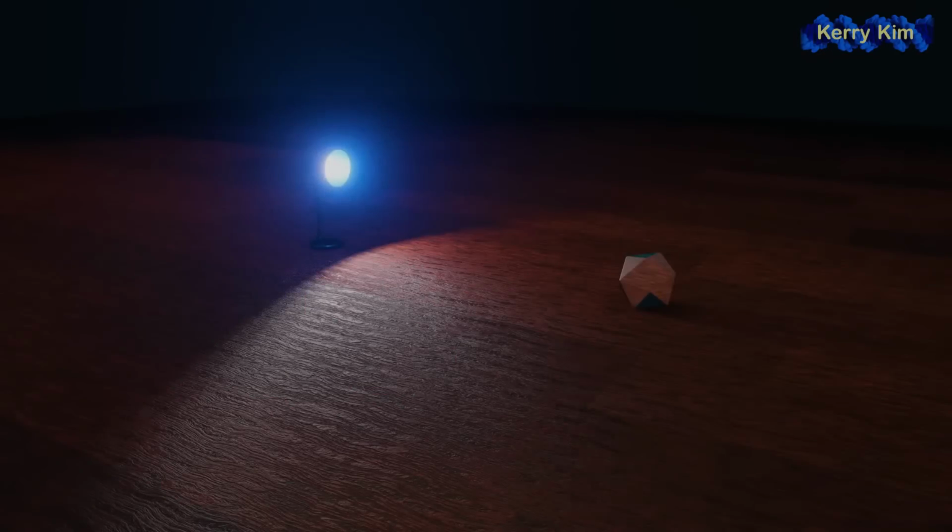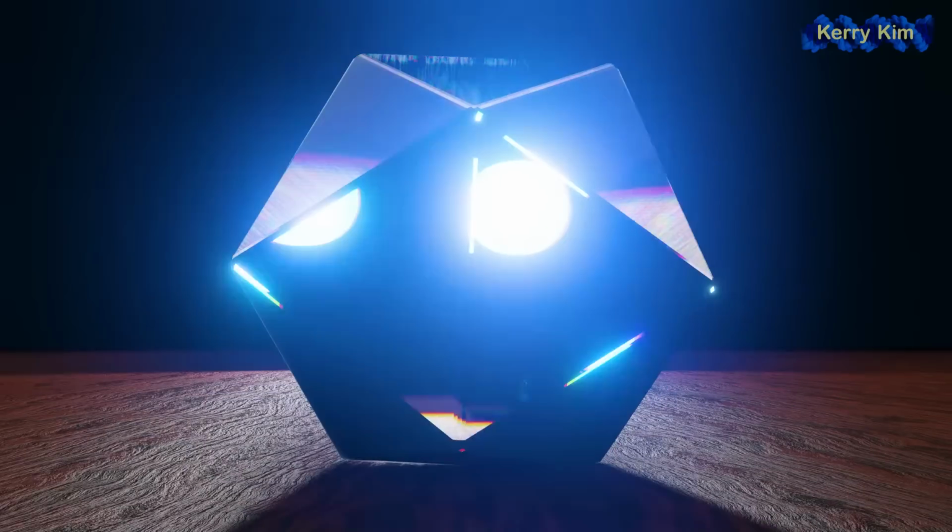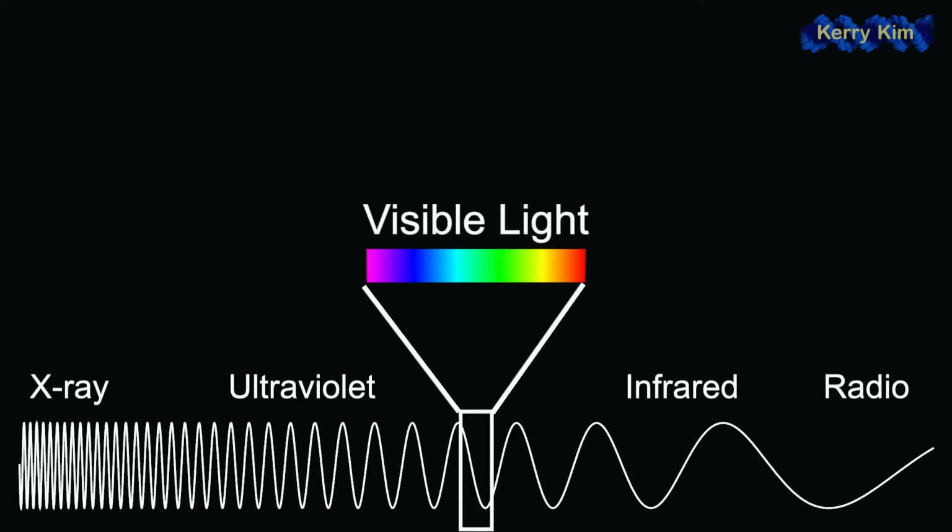We can only see visible photons that span the spectrum from red to purple. We can't see all photons. Radio or infrared also are made of photons and are all around us, but we're blind to them because our rods and cones can't detect them.